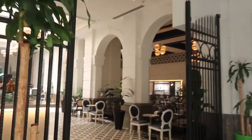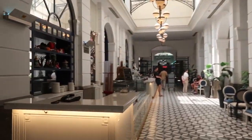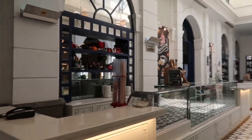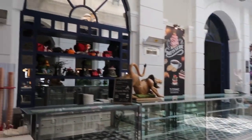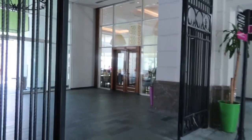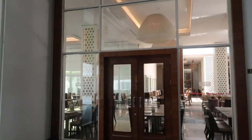Yeah, so here is the patisserie, another one of our favourite places. We'll have to show you there. There's nothing on at the minute, but this is filled with cakes and ice creams during the day. We'll come back later to show that. We also had a nice chocolate cappuccino. It's lovely, whipped cream. More seating here.